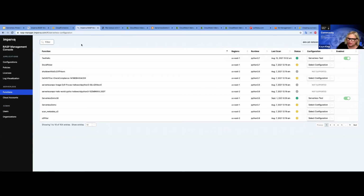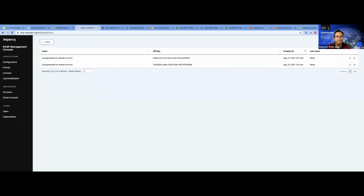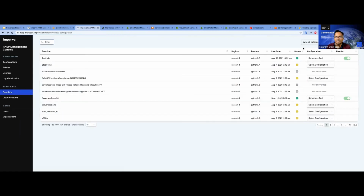HJ, that give you the answer you needed? We have one more question, Raj. We have time? Yep. How do you establish the connectivity between Lambda and the RASP manager? Great question. We have a microservice architecture that is running within RASP Manager that basically has this connectivity. You do have an API key now, which kind of gets this. So we have this to be able to securely interact between the RASP manager and the Lambda console.